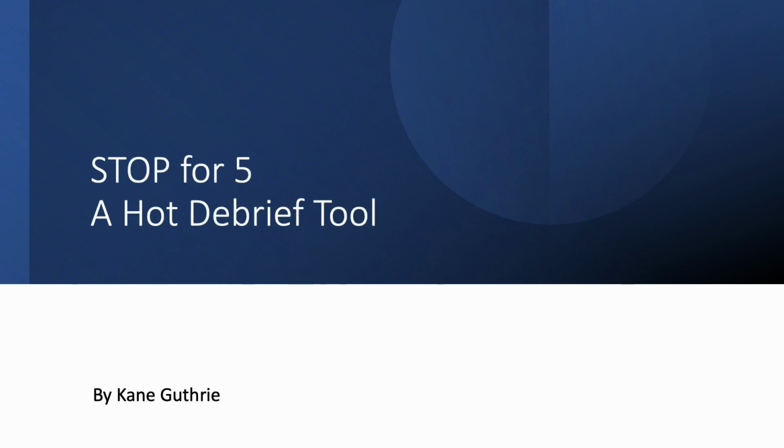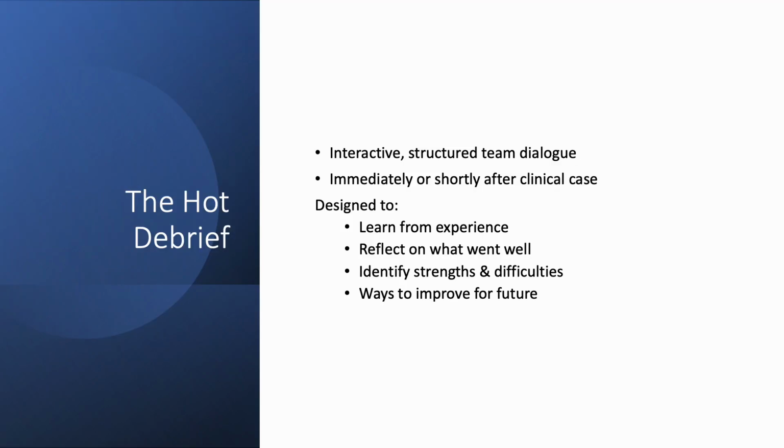Good afternoon, everyone. Just wanted to talk to you about a new quality improvement project we're doing, and it's called the Stop for 5. What this Stop for 5 is about is a hot debrief tool that we can use here in the emergency department. So what is a hot debrief?